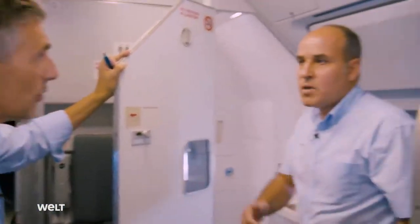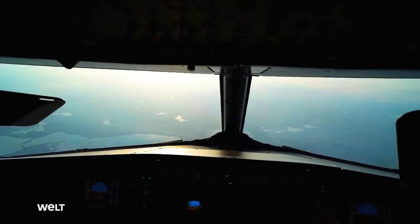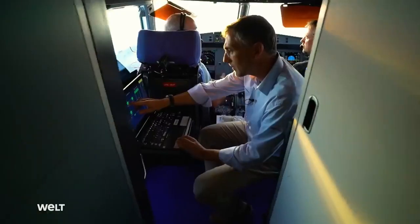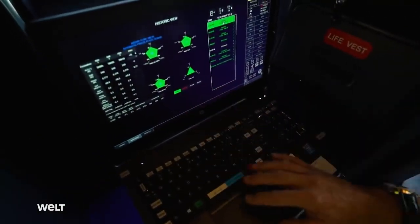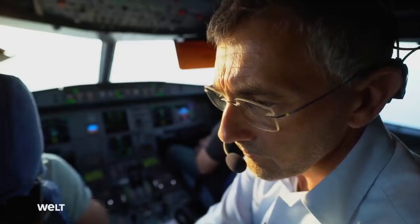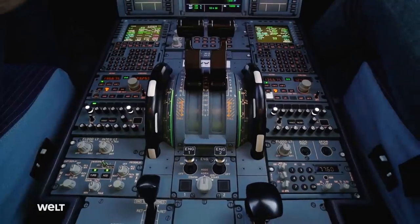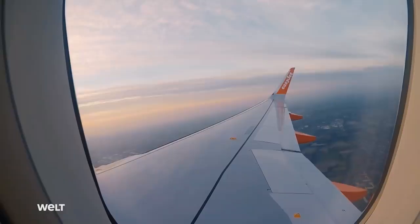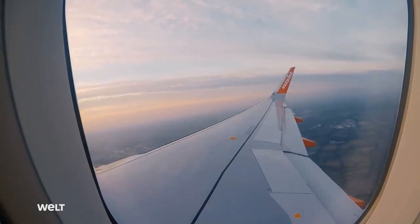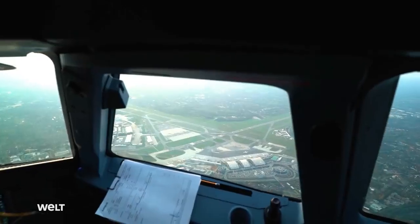Yeah, that looks good actually. So now we're ascending and going to the next altitude. The tests are the last major milestone before the plane is handed over. If everything goes smoothly, the airline will take receipt of the aircraft the following day. This is carried out officially with the transfer of the ownership rights, the so-called transfer of title. Before this, the airline pays the final installment of the agreed purchase price.